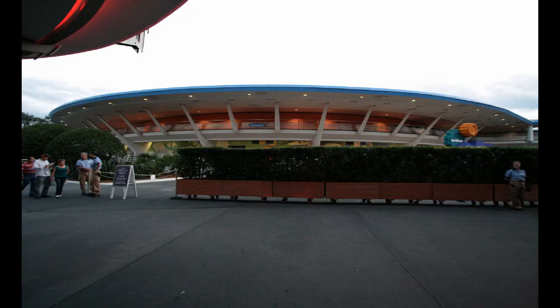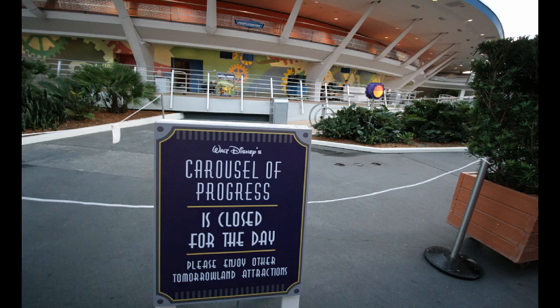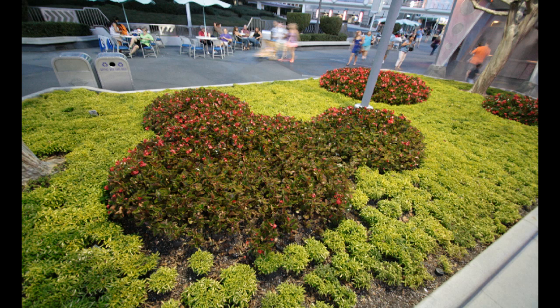Now, on the day of our visit, the Carousel of Progress was closed, and what they were doing, actually, was filming a segment for the upcoming movie Tomorrowland, a big-budget Hollywood movie, probably set at some point in the 60s, because they're using the Carousel of Progress set and had people dressed up in period attire at one point going into the facility. Now, we weren't able to see any of the actors by the time we got here, but there were some reports earlier in the day of actors in the area.